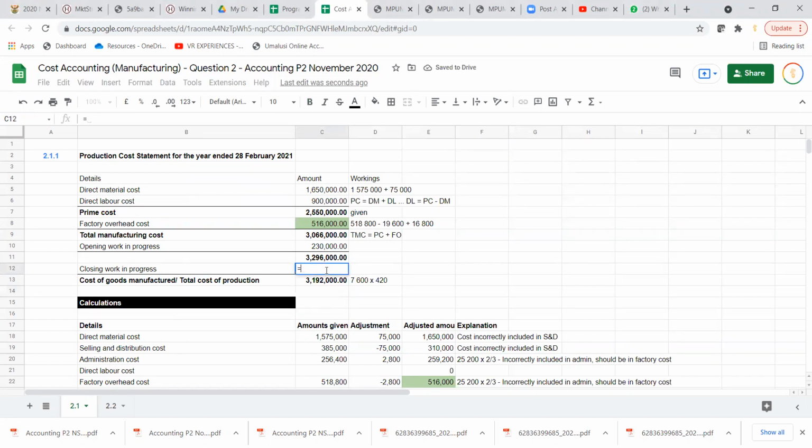So all this has to be, this is simply 3192 minus that. So closing balance WIP equals TCP minus 3296123. Okay, so just be aware of that. I'm just going to put here in brackets, this is TCP, so you know what TCP is. Okay, so there we go.